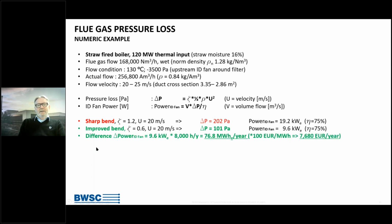If we take the saved power, in this case 9.6 kilowatt, and multiply by 8,000 running hours per year, then it gives 76.8 megawatt hours per year. We assume an electrical price of 100 euro per megawatt hour, then we can save almost 8,000 euro per year.